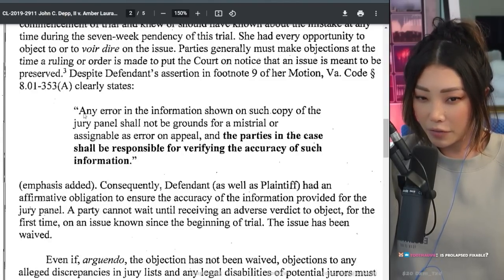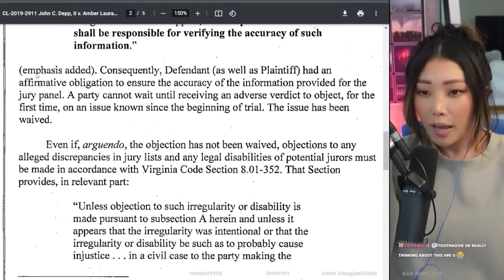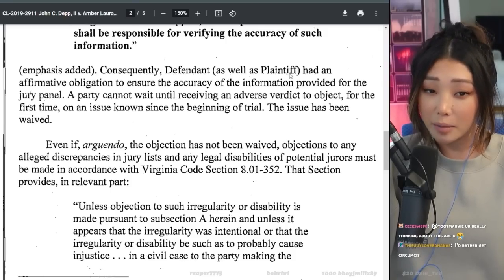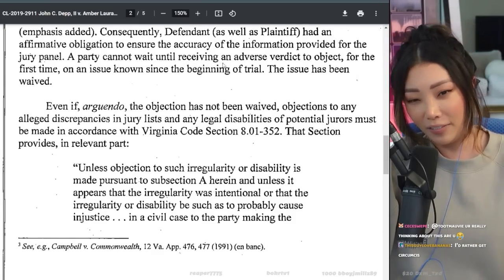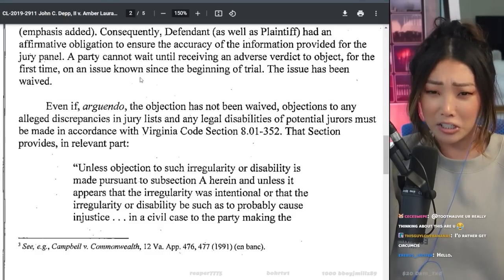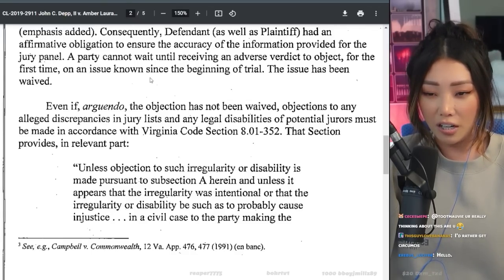Quotations. Any error in this information shown on such copy of the jury panel shall not be grounds for mistrial or assigned as error on appeal. The parties in the case shall be responsible for verifying the accuracy of such information. Emphasis added. Consequently, defendant as well as plaintiff had an affirmative obligation to ensure the accuracy of information provided for the jury panel. A party cannot wait until receiving an adverse verdict to object for the first time on a known issue since the beginning of trial. The issue has been waived.